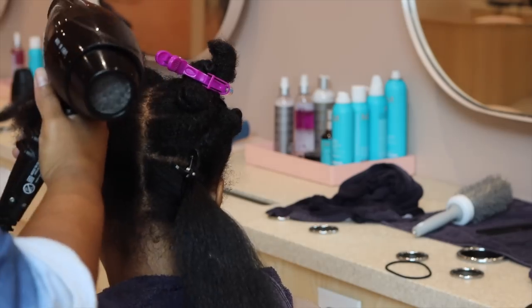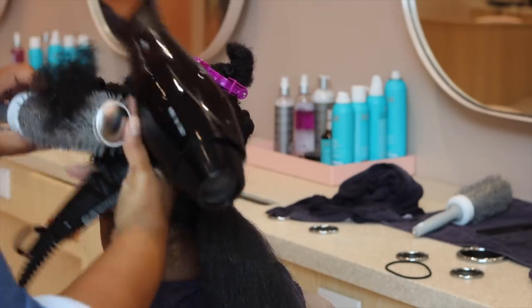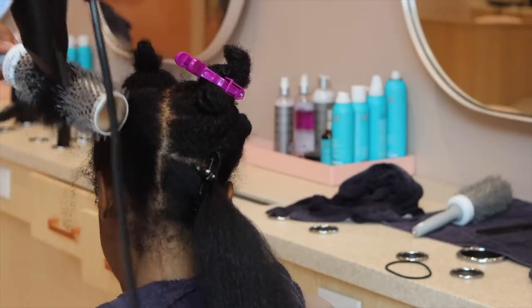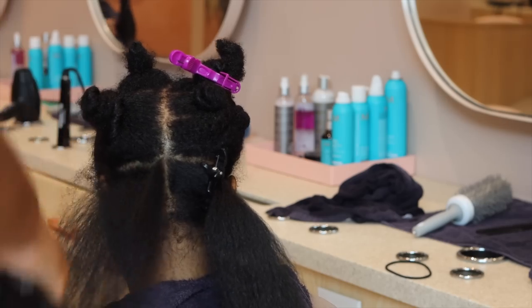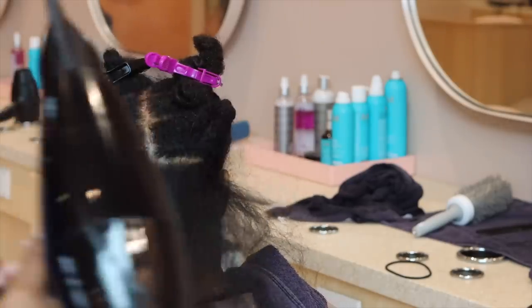Or you can do a hot oil treatment once a month. You can add that to your monthly maintenance. Like if you want to do your deep treatments, your protein treatment, and your hot oil treatment, you can do all that in that once a month span. So when they did that, y'all, I promise you, I saw a big difference.